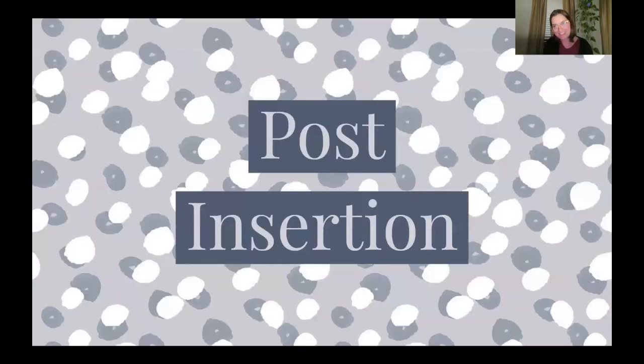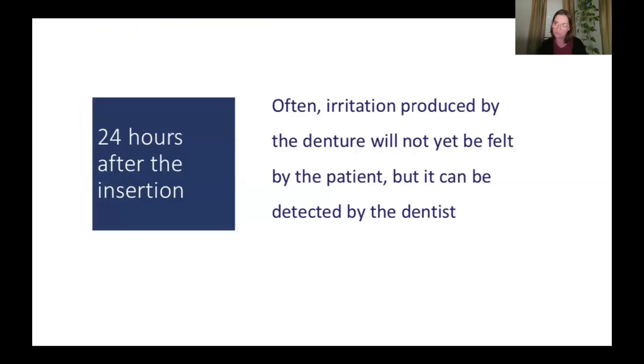And like complete dentures, you will have to do post-insertion appointments for most of your patients. We try to get the first post-insertion appointment as close to 24 hours after delivery as possible, whether it's a complete or a tissue-borne partial denture, because those soft tissue irritations will show up as red spots that we can see at that 24-hour appointment, but they haven't ulcerated yet. So if you can catch those before they cause tissue ulceration, it makes it a lot easier on your patient for healing.